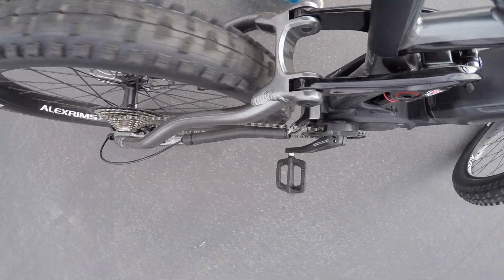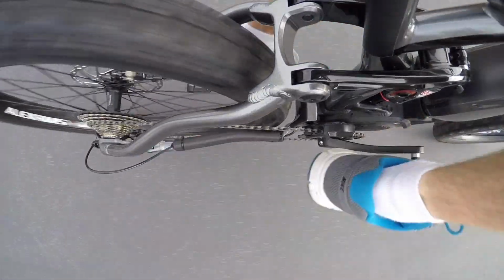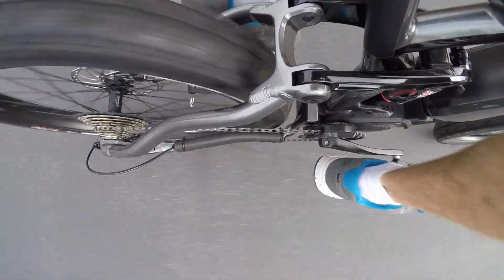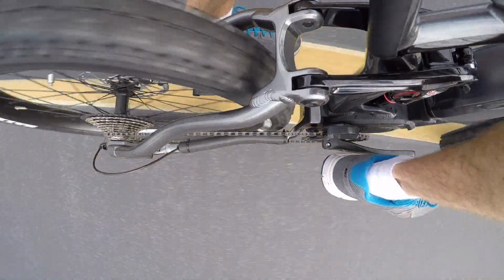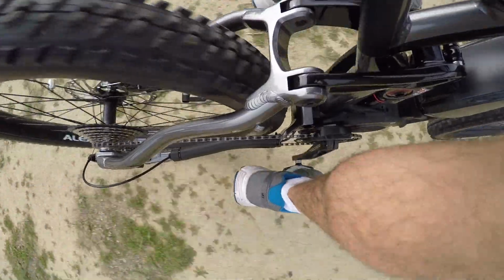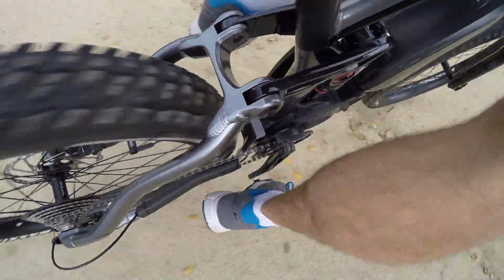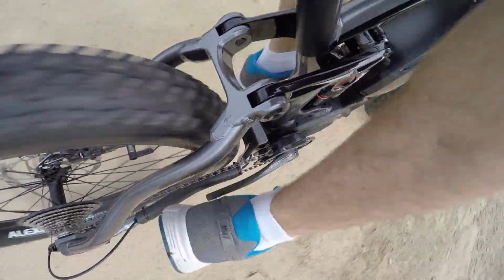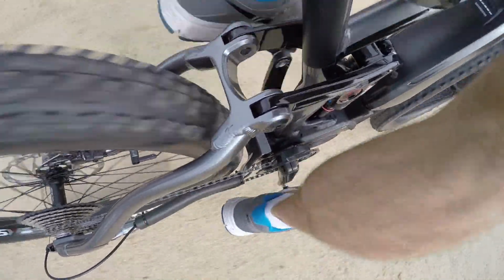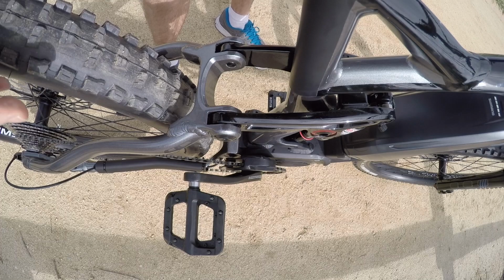And I am going to start out in Eco, just so you can see what that's like. Then I'll go up to Trail and Boost. That's trail mode. Pretty well. I do notice a big difference between Eco and Trail.